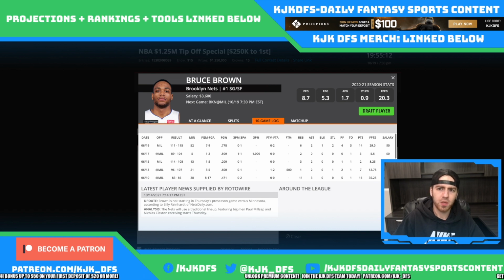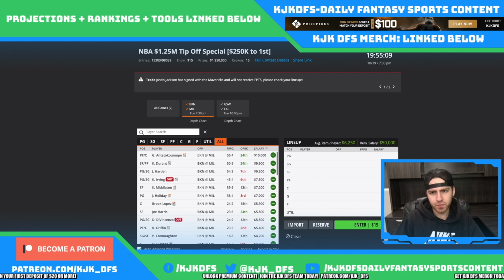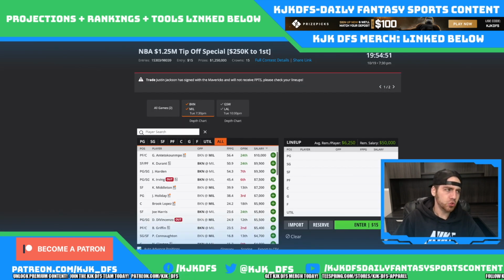That's too cheap for a guy that's a starting guard. And you get the 3-point bonus over here on DraftKings. I'll talk about some scoring as we go along here, but there are some scoring discrepancies as well between DraftKings and FanDuel. DraftKings is much more, I would say, offensive oriented, whereas FanDuel you can kind of rack up the points for blocks and steals, so we'll get into that as well. But yeah, so Bruce Brown, too cheap in my opinion.